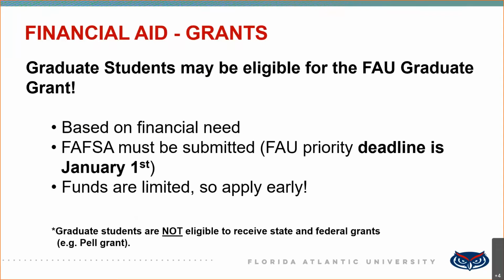Grants. So I mentioned our FAU graduate grant at the very beginning. What our graduate grant is, it's a need-based grant, and it's solely based off of your FAFSA information. That's why we have our priority deadline of January 1st, because it is a first come, first served grant. And once the funds run out for that year, that's it. There's no more awarding of funds for that academic year.